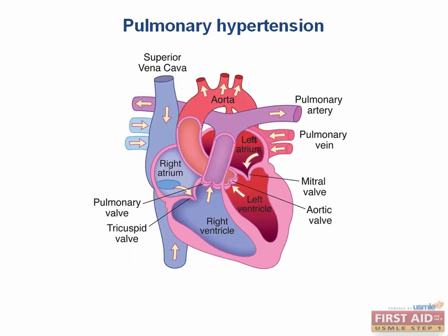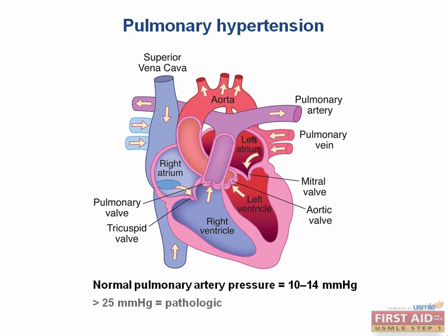Pulmonary hypertension is super high yield, so make sure you star this topic now for later study. Pulmonary hypertension is currently classified into 5 groups, but it's still useful to think of pulmonary hypertension as primary or secondary. Do you recall from cardiology the normal pressure in the pulmonary artery? It's about 10 to 14 millimeters of mercury. Now, when do we get worried? When the pressure is greater than 25 millimeters of mercury at rest.